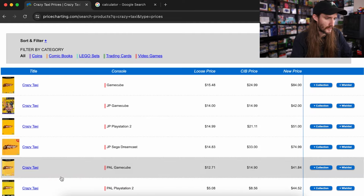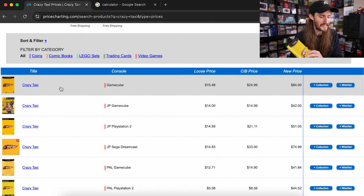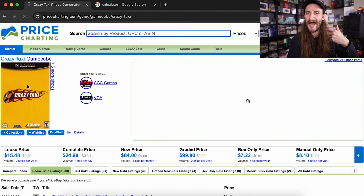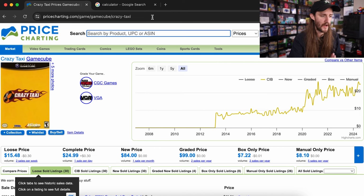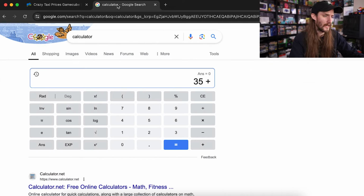First off, we've got Crazy Taxi for the GameCube. This is complete. It is the manual and everything like we said. They have it for $25. I only paid $20, so I'm not mad there. That's an extra $5. It might have gone up since we looked at this. I'm not complaining. I'm adding $25 and we're moving on.